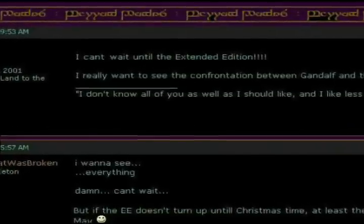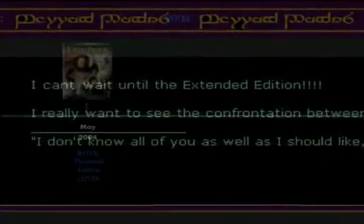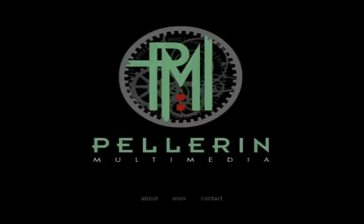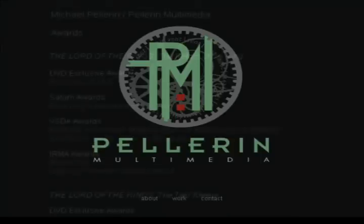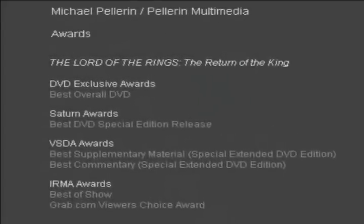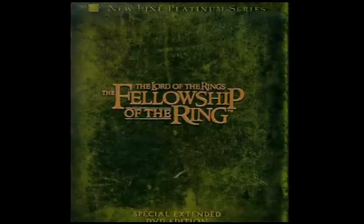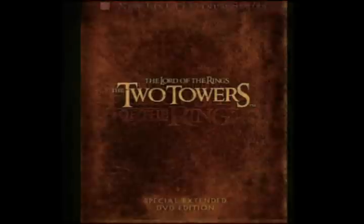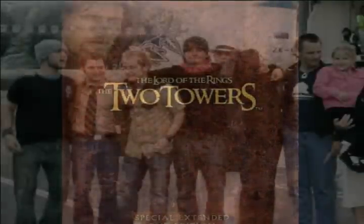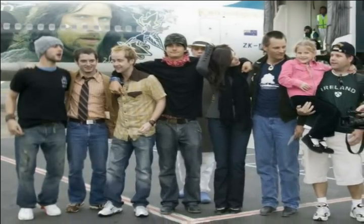After the short wait for the theatrical DVD, fans hoped for a quick release of the extended edition. However, the wait proved longer than anticipated. Heller Multimedia, the company that produced the Platinum Series DVDs, but did so in such an anonymous way that they don't get nearly enough credit from the fans, had an easy time recording the commentaries and collecting interviews of the cast and crew while making the Platinum Series sets for the first 2 films, because these DVDs were made when nearly everyone was needed in New Zealand at one time or another for pickup shots or post-production work for The Two Towers and The Return of the King.